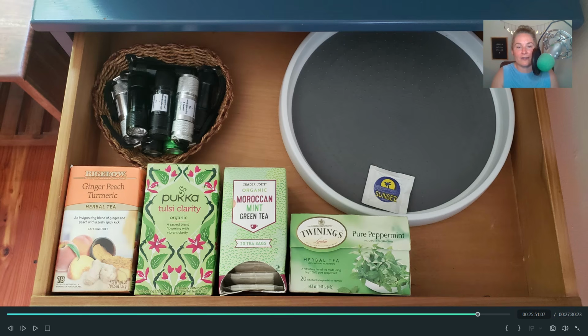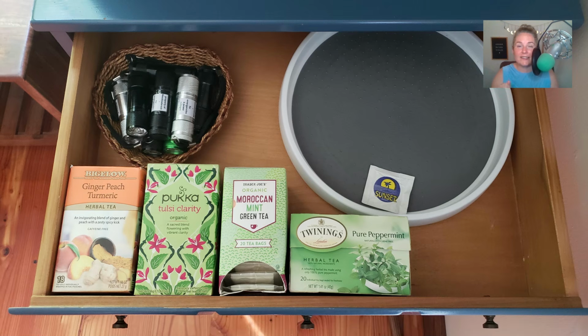Here we have our little tea drawer, and there's also a bunch of extra backup flashlights in case of a power outage or something, which normally doesn't happen at the house, but obviously with there being so many trees, I want to account for potential emergencies. We did have a power outage a few weeks ago, but thankfully the power came right back on very quickly, within like 20 to 30 minutes, I think.